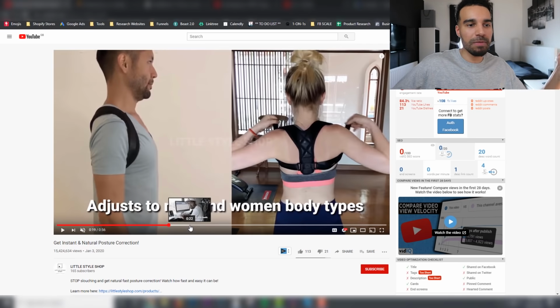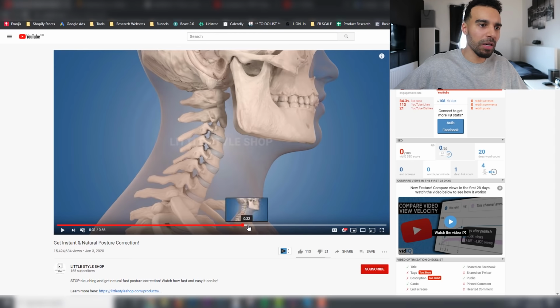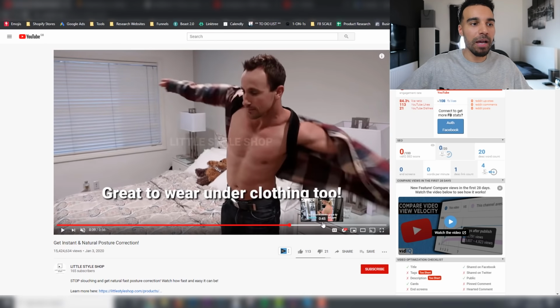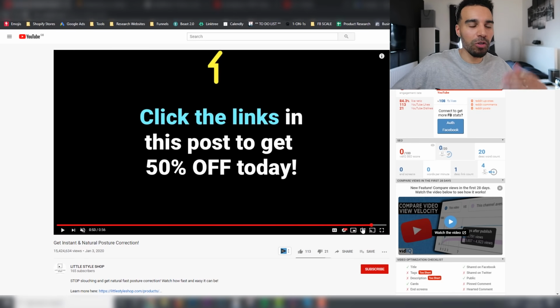Going through it, obviously, this is all custom content, made for men and made for women. You can see again different types, slouching, pain points, and proper posture giving you the benefit. You can wear it underneath your clothes, just more benefits, more benefits, more benefits. Great to wear underneath clothes, to work out at the gym, etc. And then of course we've just got the calls to action. But obviously, 15 million views.